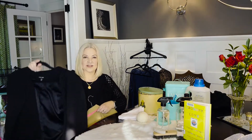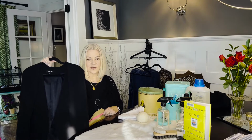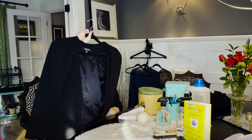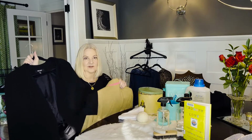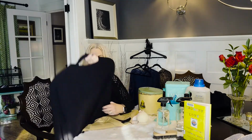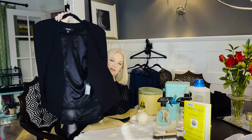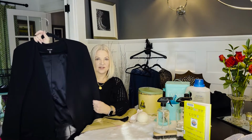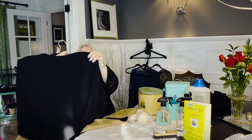Okay, this one is the one that caught my attention the most. Over the years, the amount of money I've spent on dry cleaning suits is, I don't want to think about it because it's a lot. This is a beautiful one. It's kind of a cape style. It's got a vest with an arm, but I've always dry cleaned something like this. I would have never thought that I could even not dry clean something like this. I'm going to show you how.